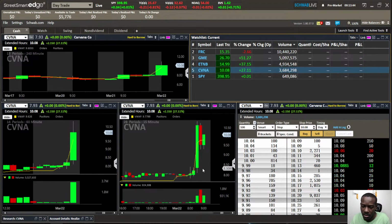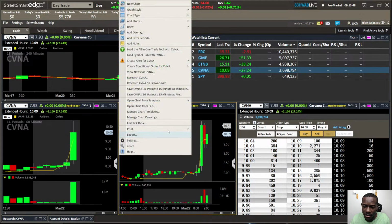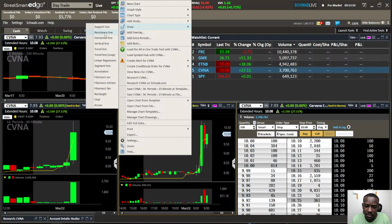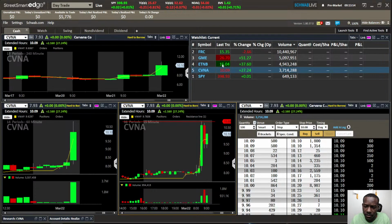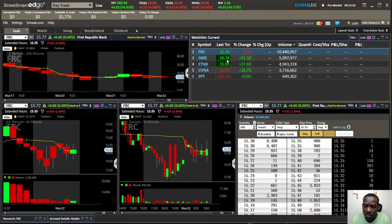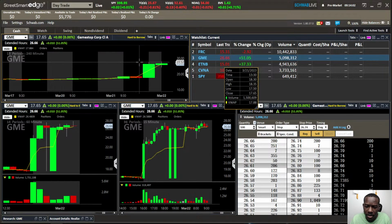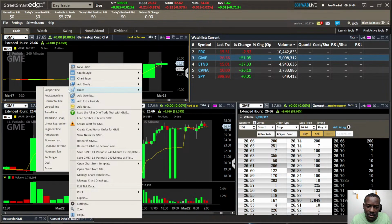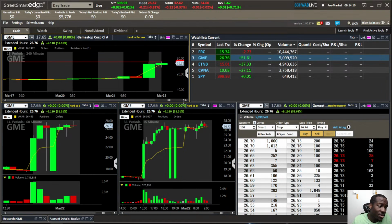Carvana had a high up here of 10, almost $11. GameStop had a high up here of 27.57. And this is a hump day. There is probably going to be maybe some continuation on some of the older stocks that we've seen this week and last week.